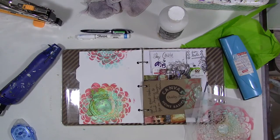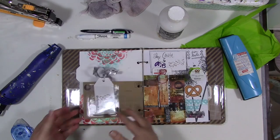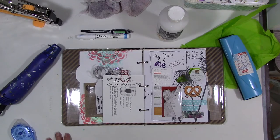And so anyway, I wanted to document some of these things that I've gotten in the journal, and yeah, I think it turned out really good so far. So that's it for right now.